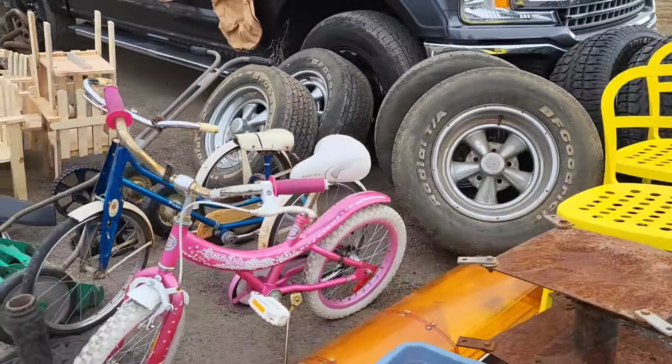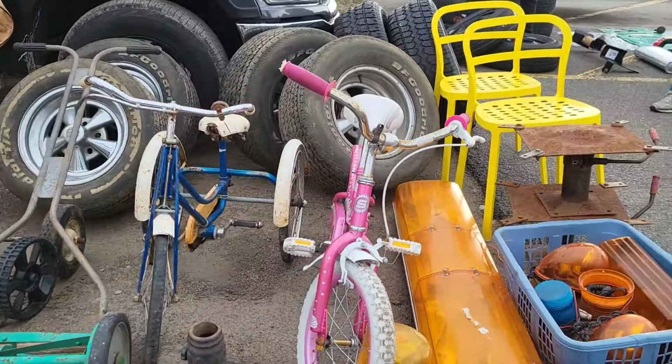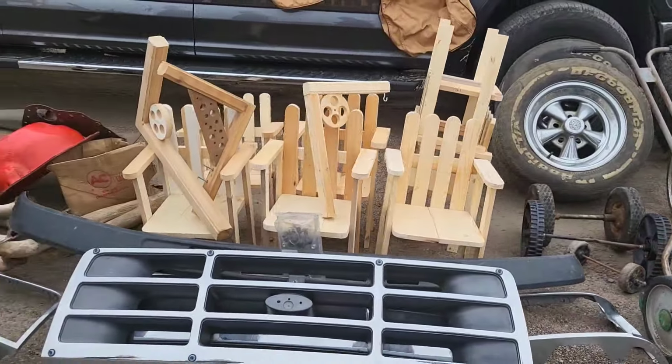Guys, I'm on my way to check out the cars for sale. So I'm just going to show you some of the vendors selling their parts and all the stuff.